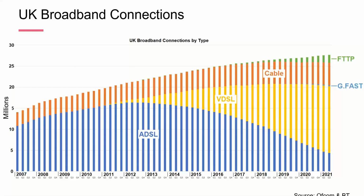We look at where we are now in 2021. We've got some other technologies as well, so we've got FTTP and G.fast. The total number of connections is around 27 million in the UK, of which 4 million are now ADSL. That's decreasing as people's connections are being switched over to modern technologies. Around 16 million are VDSL, around 234,000 are G.fast, 5.3 million are cable, and a little bit less than 2 million are FTTP. So that's actual connections, but there are more that have been properties passed, which we'll look at in the next few slides.